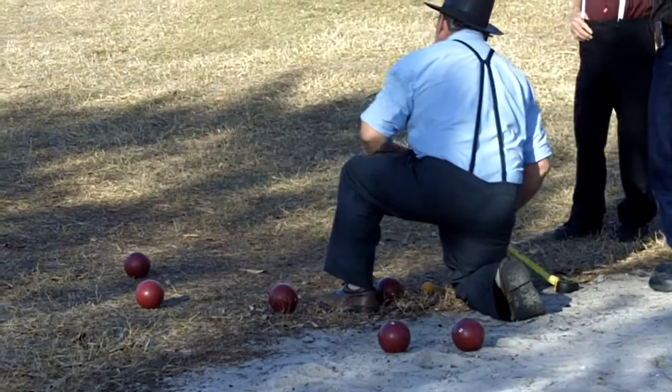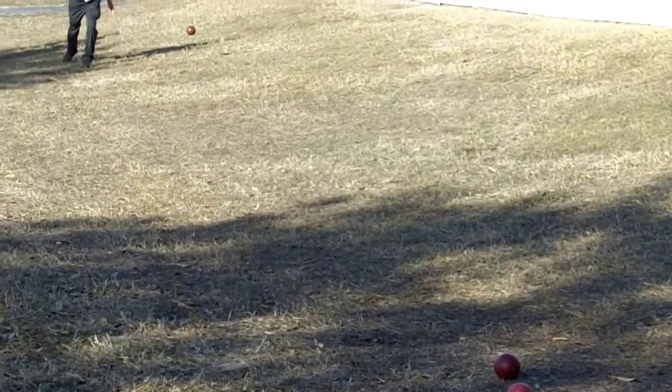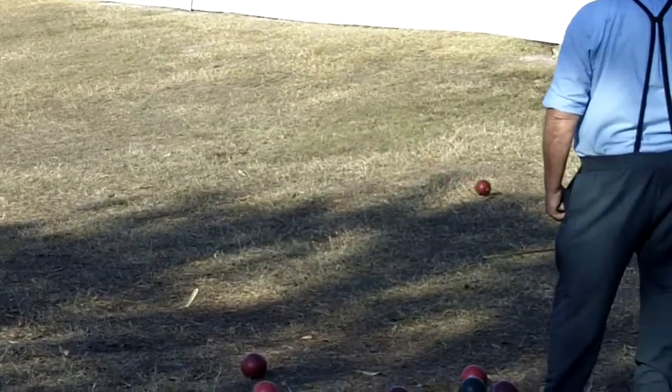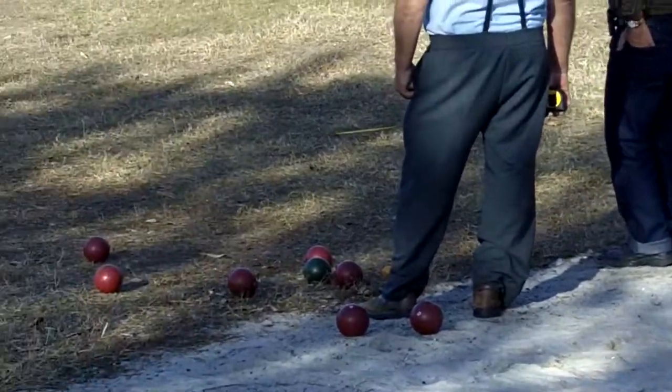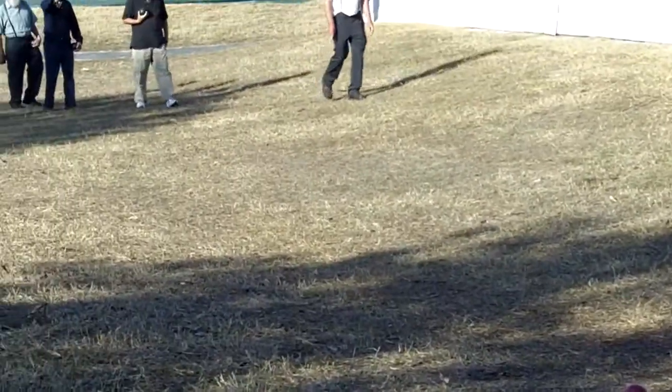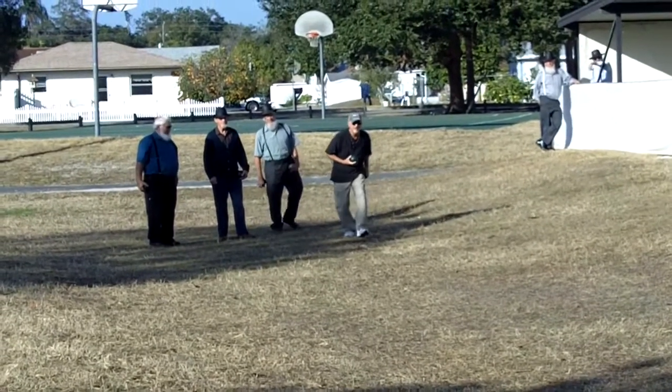That's Marvin Miller from Illinois. He's doing the scorekeeping today. Play to usually around 21, and depending on which team has the most balls closest to the jack, they are the winners.